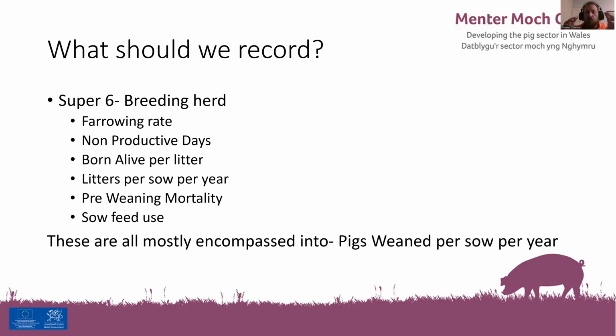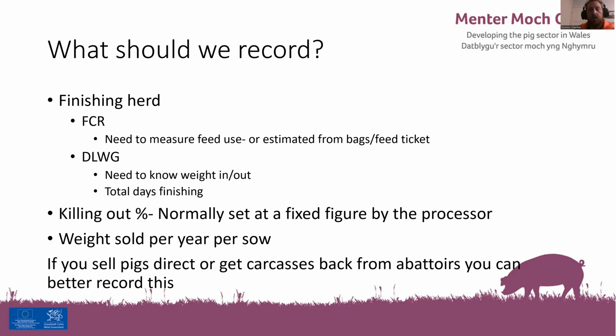So your lactation place, your farrowing place, is still a relevant denominator for that. So we can also talk, as well as pigs per sow per year, about pigs per lactation place per year, per farrowing place per year. And that gives you an idea of how hard you're working your equipment, if you're getting the most out of it.